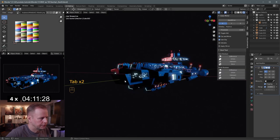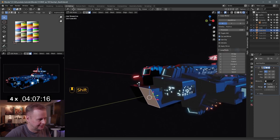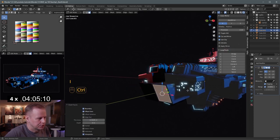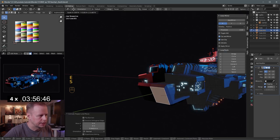Let's put some stuff in the front here. Iron scoop, whatever that is. Item set. I'm starting to sit weird on the chair now. Like, I'm not used to sitting here for this long. Well, I am. I sit here all the time. But we'll do E to extrude, S to scale.